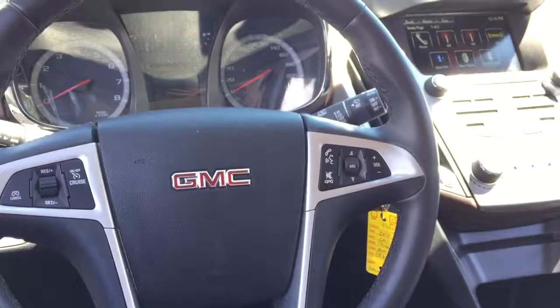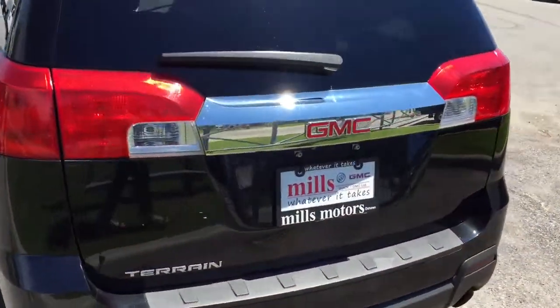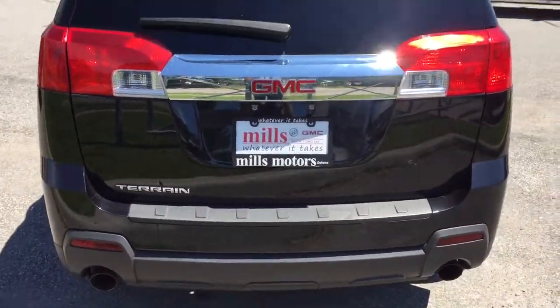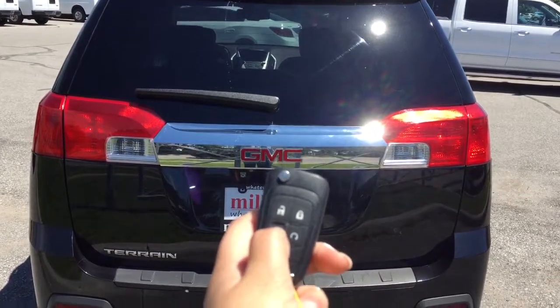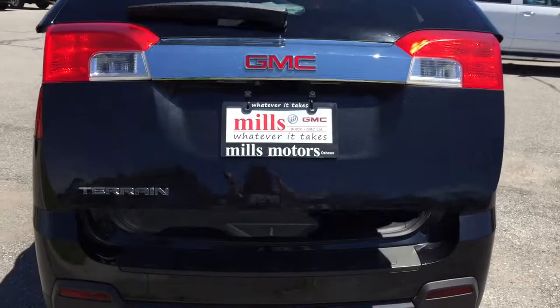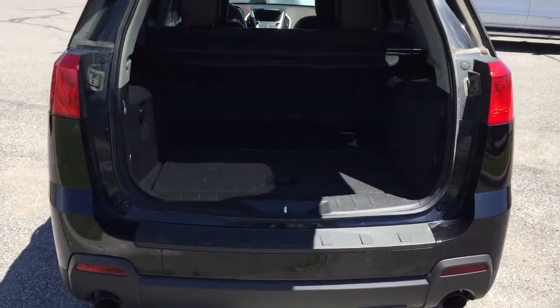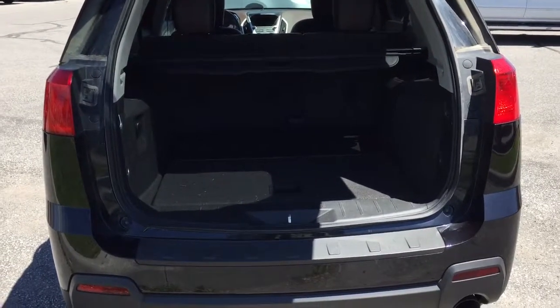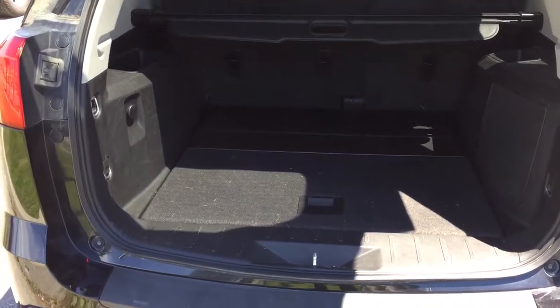The trunk is all the way up. And now we're going to take a look at the rear cargo area of the vehicle. If I come along to the back here, I can open the trunk by pressing and holding this button on the key fob, and the trunk will open automatically. As well, if you go up to the latch and press the latch, it'll open mechanically, so you don't have to manually lift it. It's super handy if you're carrying a larger load of items.